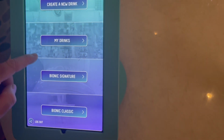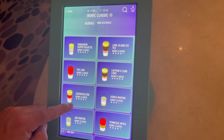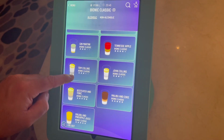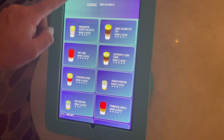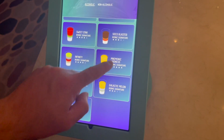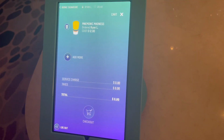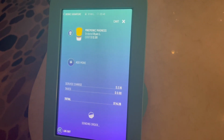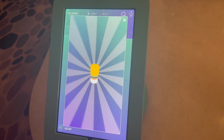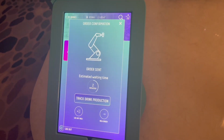So different drinks, you've got two different menus, so you've got your classics and your signature drinks. You can also design your own as well, so you can tweak it. You can add more of something or less of something, or put your own ingredients in. Okay, let's go for... So you get lists of what you can add. Let's go. And then the bartenders, or the robots, will whip it up for you.